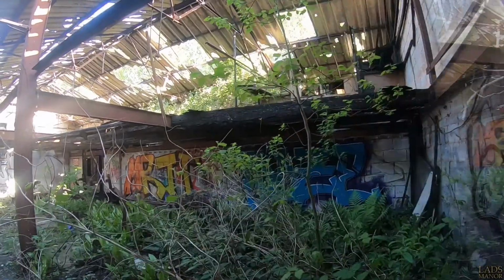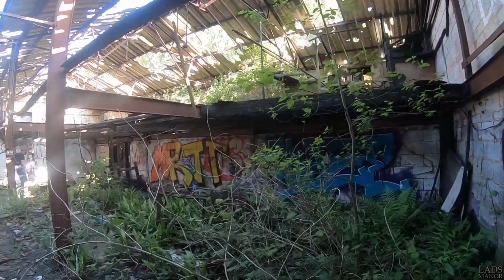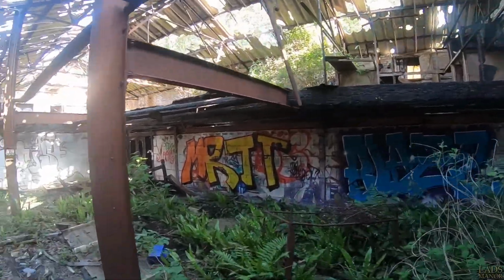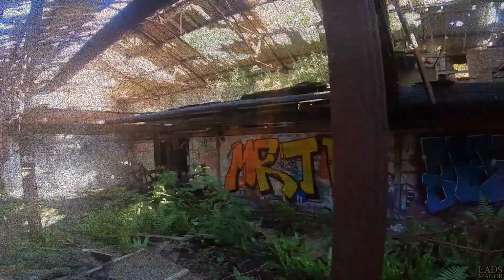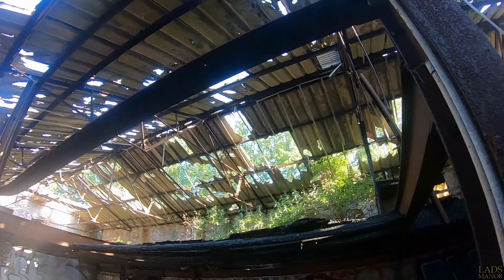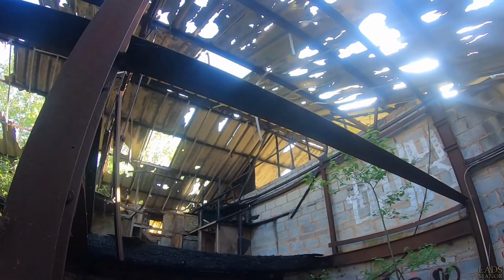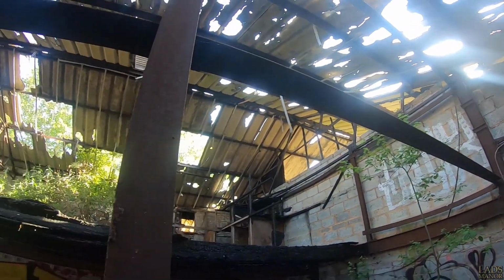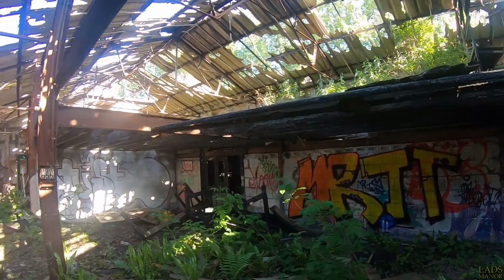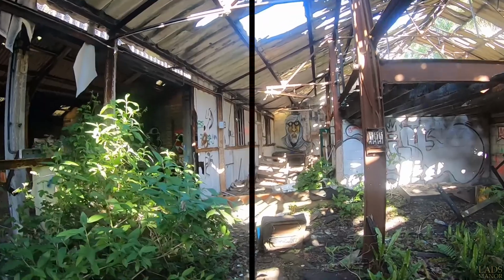Just come through this door here, all overgrown, and as you can see there's quite a large fire in this section of the building here, and the ceiling is completely all fallen down. Again, graffiti there. Let's make our way through.